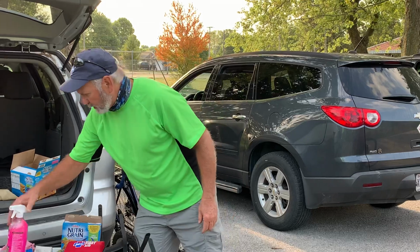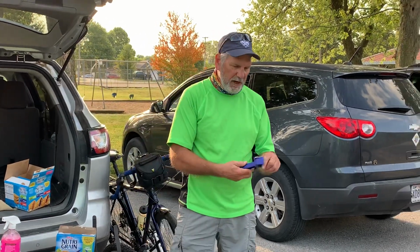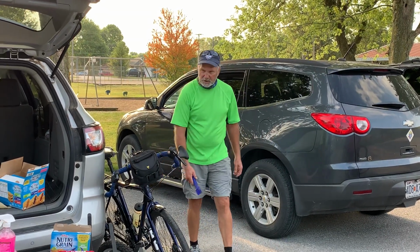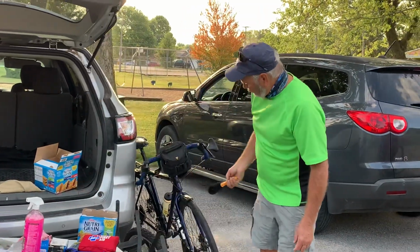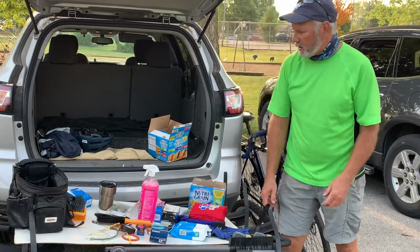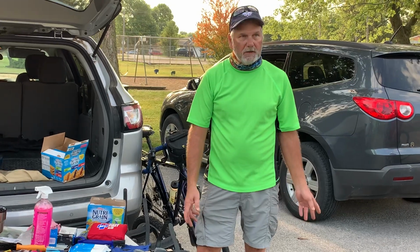And you can use brushes. I've got different kinds of brushes. Some of these are specific brushes. This is a chain brush, so you can run this brush through the chain to clean the chain off. This is a brush to get in between the gears and different places that are hard to reach, just to keep it clean. So if you keep your bicycle in good running condition, and keep it clean so it doesn't get rusty and dirty, it'll last a lot longer. Okay?